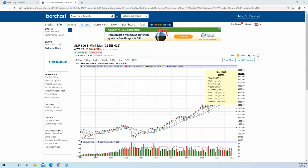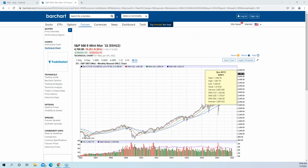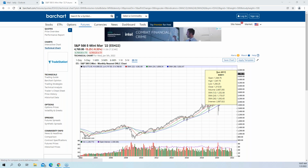Then, of course, when does covered call writing make sense? When are the probabilities, in my opinion, best? I'll go over that. And then married puts. If you have such a big gain in a stock, throwing a little bit of insurance money at it is probably not a terrible idea.